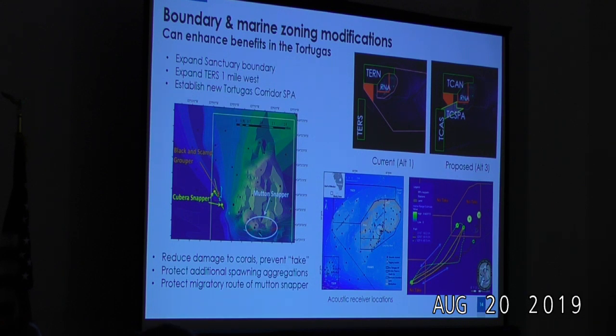The second piece that was mentioned earlier today is the proposal to move the Tortugas South Ecological Reserve 1 mile to the west. And the reason why this is really important is since we've been doing studies looking for some of these spawning aggregations, what we've identified is at least two more, actually three more species, the cubera snapper, the black grouper, and the scamp, have been found to have spawning aggregations right down on the base of Riley's Hump in deeper water.